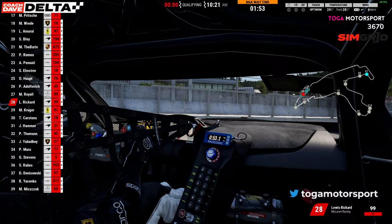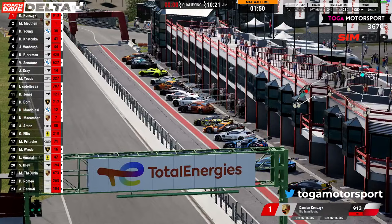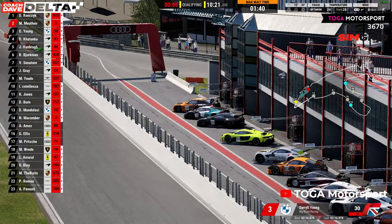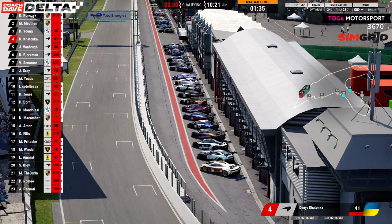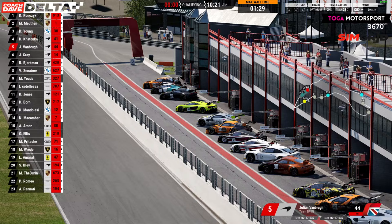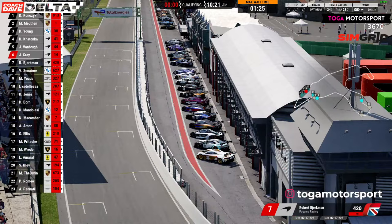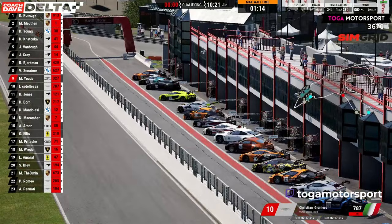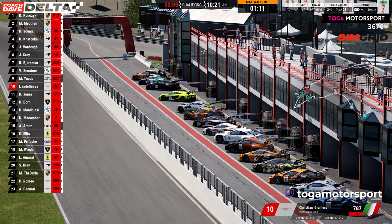As P1 is Damian Konchik with a 2.16.6, followed closely by Michael Muthen. Then we have Daryl Young and Dennis Katonka, all in the 2.16s, followed quite closely by Julian Vanbro, John Gray, Robert Bjorkman, Vincenzo Senatore, Matthew Judes here, still on a lap. He's not really looking like he's improving. And rounding out the top 10 is Christian Graniero.